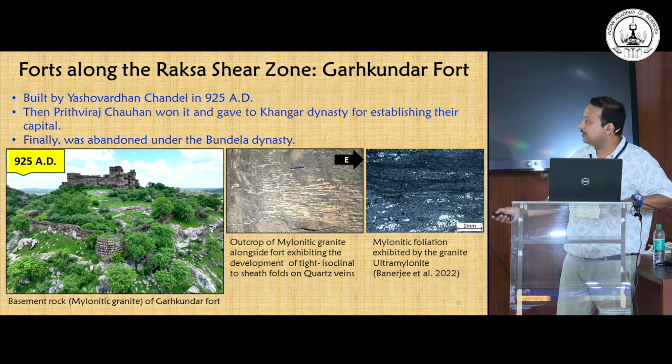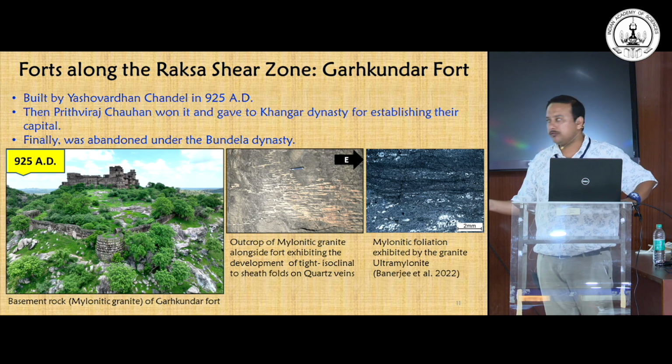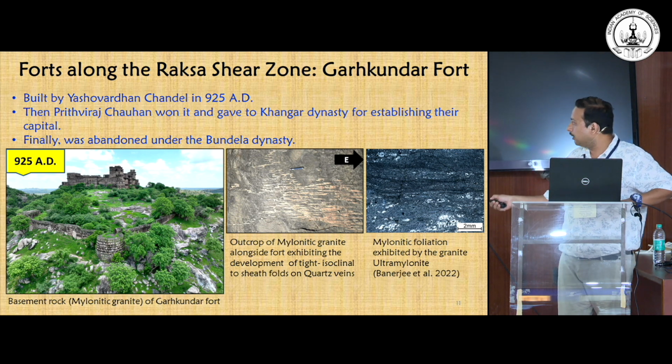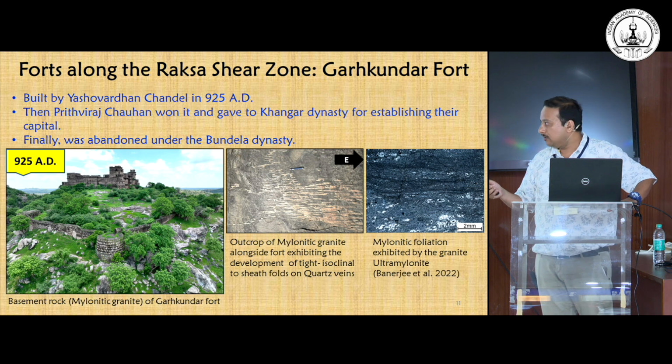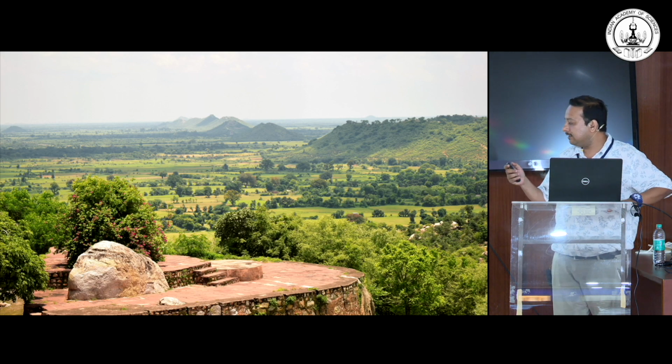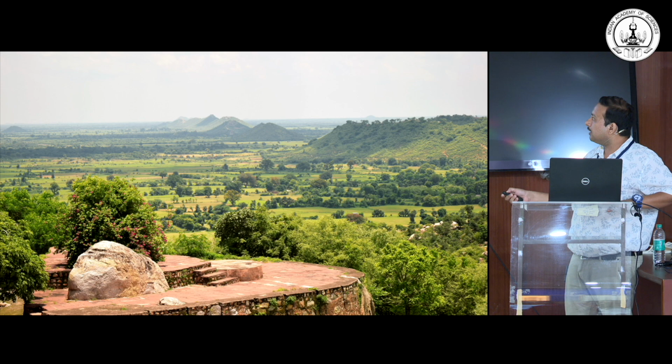Similar is also applicable to the Garkundar Fort, where again you can see the basement rock is this. Alongside this fort, if I concentrate on the outcrops, they show typical folds that are characteristic of shear zones, and under the microscope they also show a similar fabric to the basement rock of the Karera Fort. So this is the basement, or you can say the floor, of the Garkundar Fort, but I can also see there are higher hillocks, these giant quartz reef-like structures, also present.